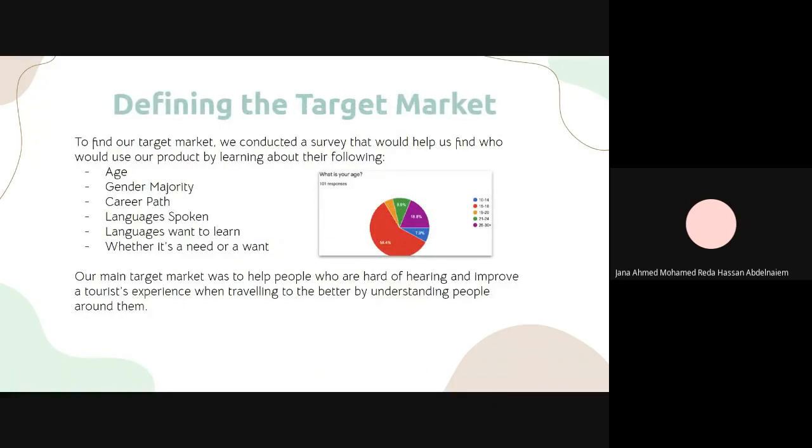Defining the target market. To find our target market, we conducted a survey that would help us find who would use our product by learning about their age, gender majority, career path, languages spoken, languages they want to learn, and whether it's a need or a want. Our main target was to help people who are hard of hearing and improve a tourist's experience when traveling, by understanding the people around them.